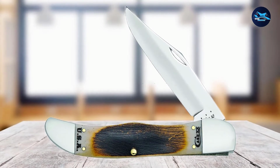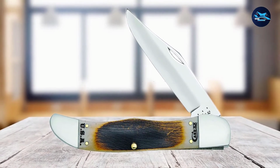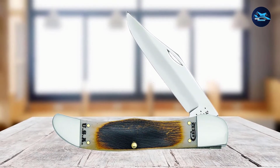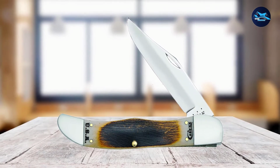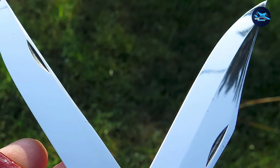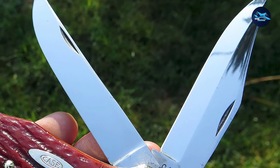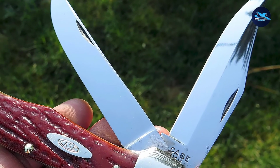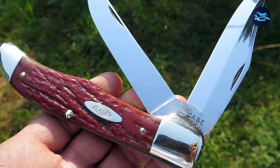Moving on to the next at number 2 with Case Bone Folding Hunter. The Case Folding Hunter is another classic skinning knife that has been used by generations of hunters. These knives don't just accidentally earn classic status. They earn it through years of hard use and dependable performance. Sure, there are tons of fancy new knives on the market, but like Grandpa said, if it ain't broke, don't fix it. If you need a good all-around knife that also does a damn fine job of skinning, the Case Pocket Hunter is nearly perfect.